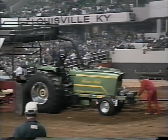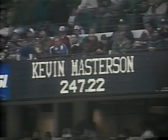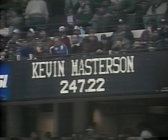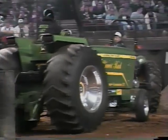He has two of them. He even has a mini rod sled now made like this. This guy's really, really got into the business of sled building and did a great job, using him up in Ohio every year, the Northwestern Ohio championship tractor pull.